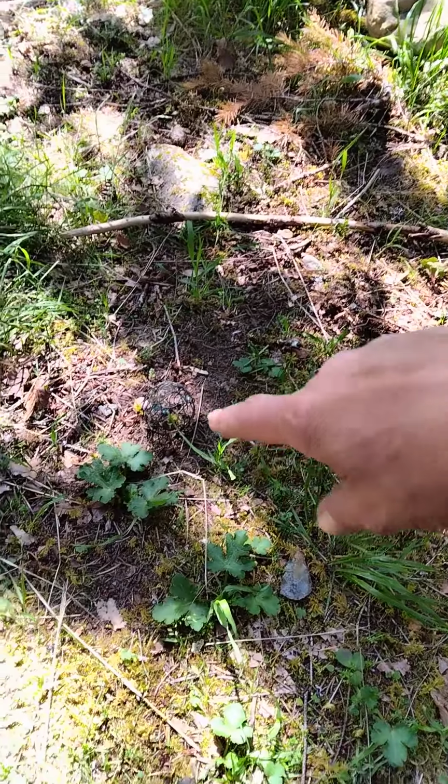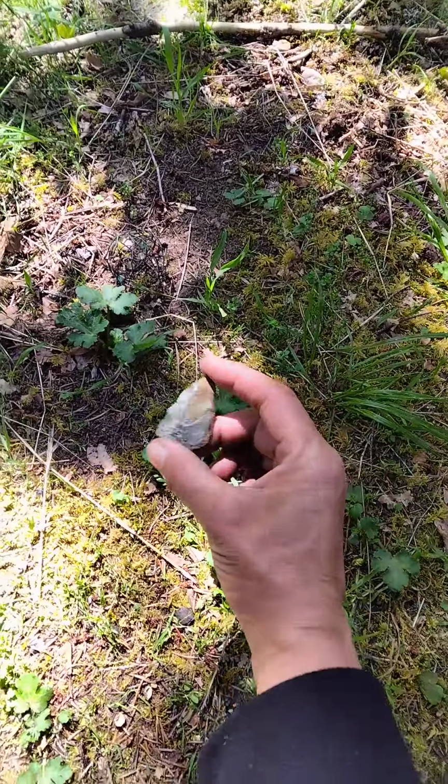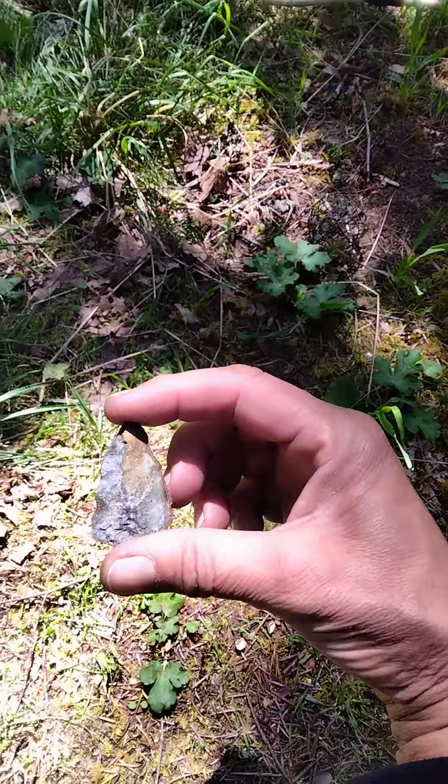Last night he left me a fancy orb, and I asked for an arrowhead last time I was here, and he gave me one this time. So I'm going to keep that. I was next to my vehicle. So let me go on and show you what I wanted to explain to you.